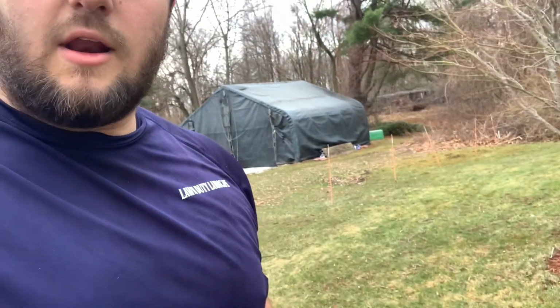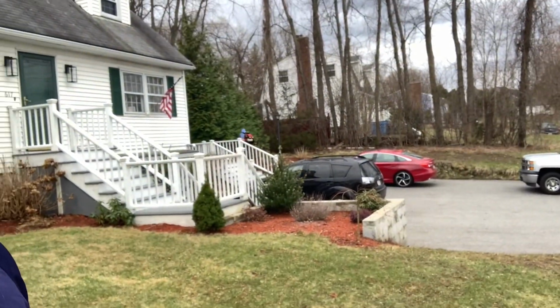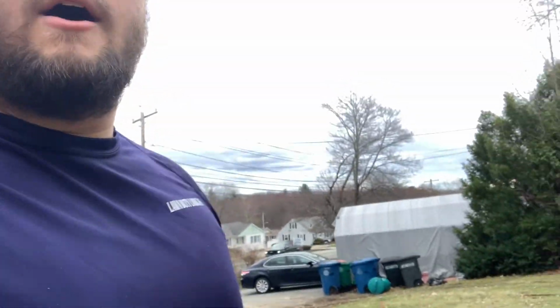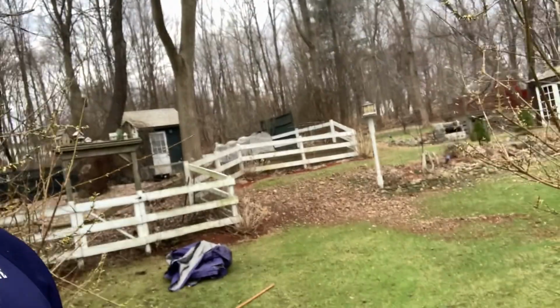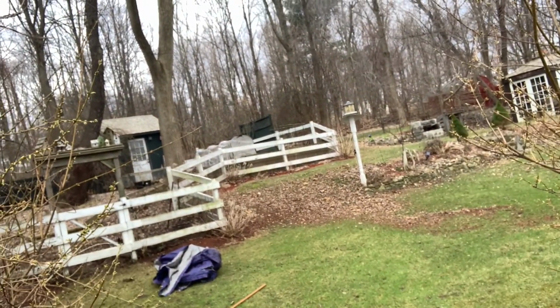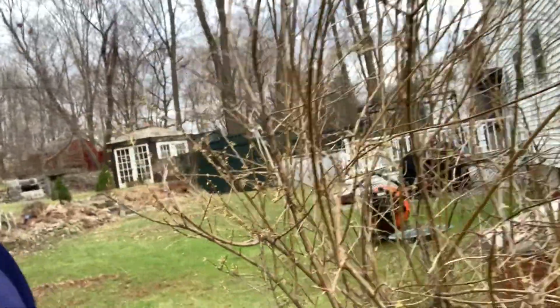So we've pretty much worked through most of the front. Pretty clean up here. You can see Mark up there, just finishing up the rest of the right-hand side of the driveway. We've moved to the backyard now, so we'll show you some of that as we get over here. But we just got to put that up into that wood line up here. See if I can show you. We got the Billy Goat out.